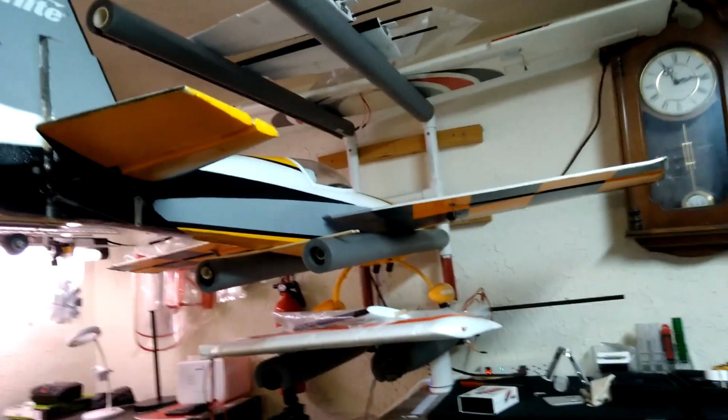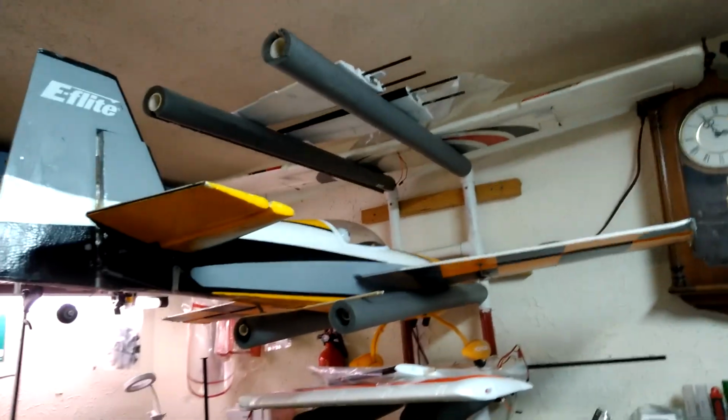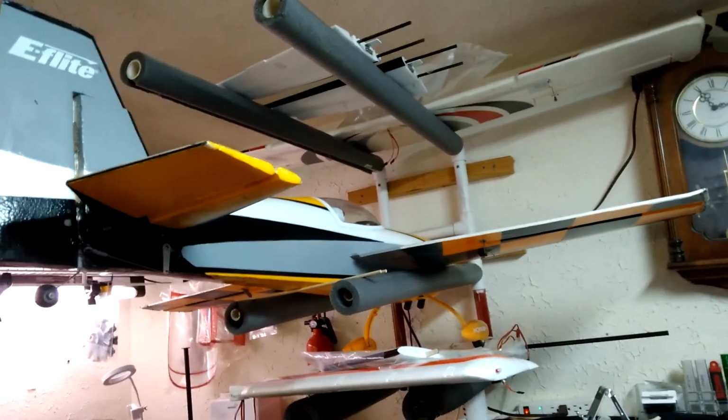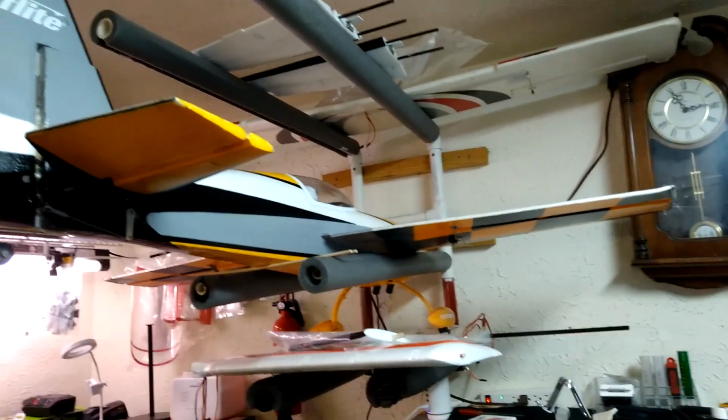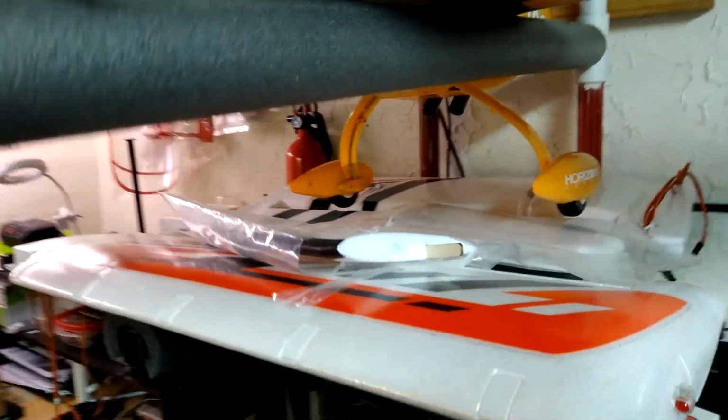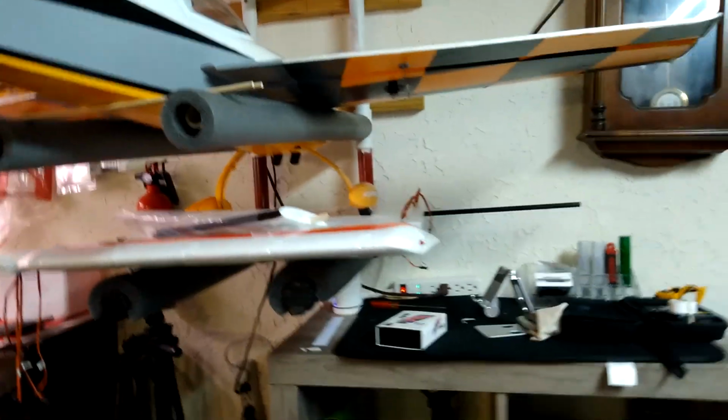Over here is my go-to, my Extra 300. That's my second fuselage, and it's about ready to be put up. It's starting to get some miles on it. Here we got the wings to the Night Timber X that we need to keep working on.